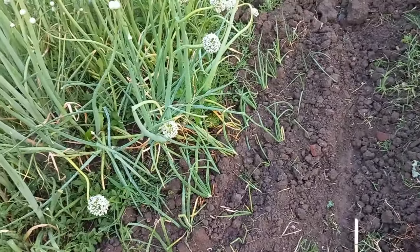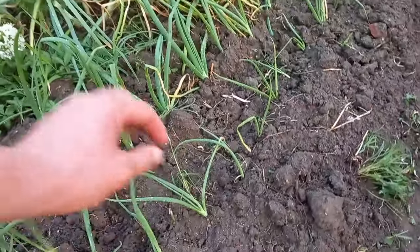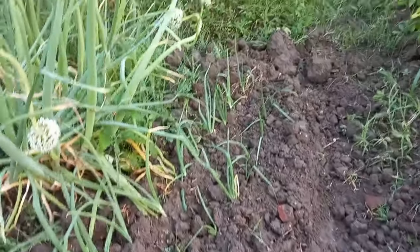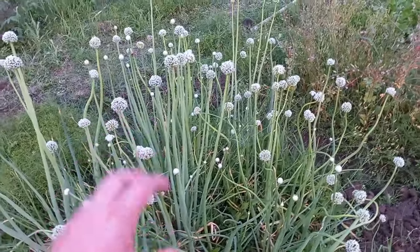Here you can see I just laid some, so we had a patch where I chucked some seedlings down for onions, and I've just put some new baby onions. These are from seed that I grew, and I just planted them in the ground from the ones that we've taken out. A lot of these onions have gone to seed.